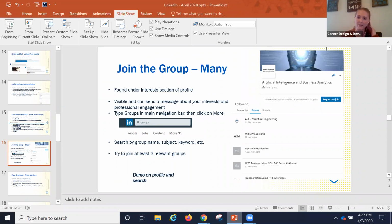So initially, as an example, I was in a lot of counseling groups, but then when I came to Widener, I was advising engineering students, and I had a lot to learn about engineering. So I joined groups like Mechanical Engineering Forums. This does impact what comes up on your homepage, on your feed, and so it's a nice way to kind of dictate the kinds of content that you see on your LinkedIn profile. And so you can pick and choose groups that way. We suggest that you join at least 3 relevant groups.